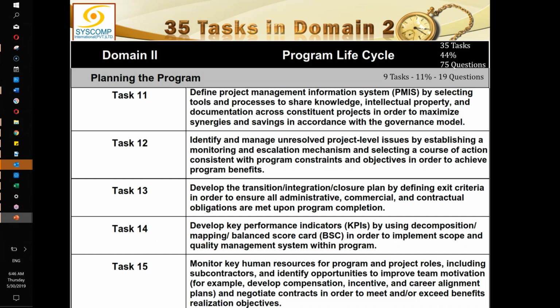Task 13 is to develop the transition, integration, and closure plan for defining exit criteria in order to ensure all administrative, commercial, and contractual obligations are met upon program completion. So basically, we are developing a plan to get out of the program. When the program is completed, naturally, as I have taken the example of a very long program of 20 years, this program has been going for 20 years.